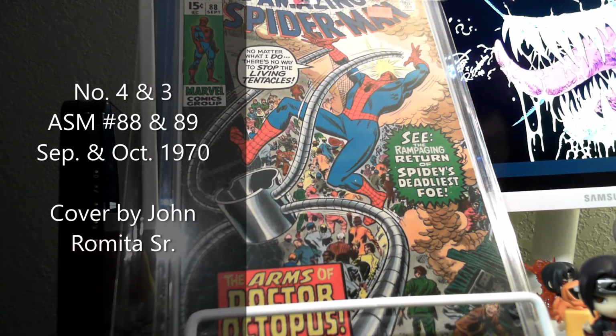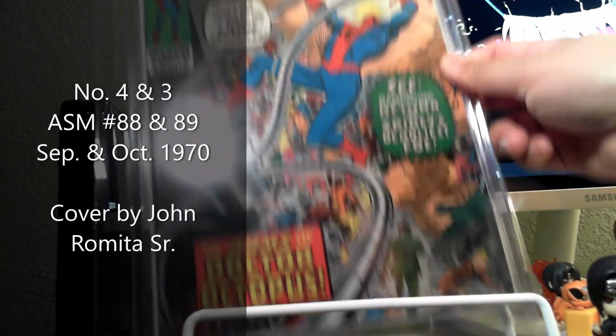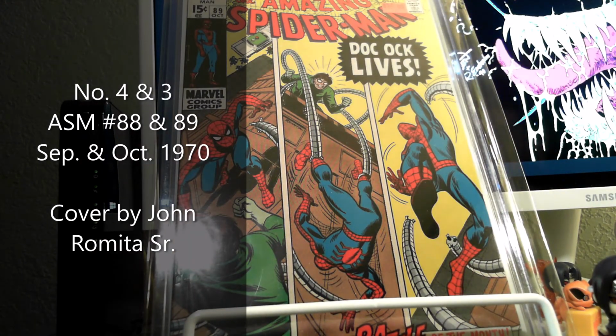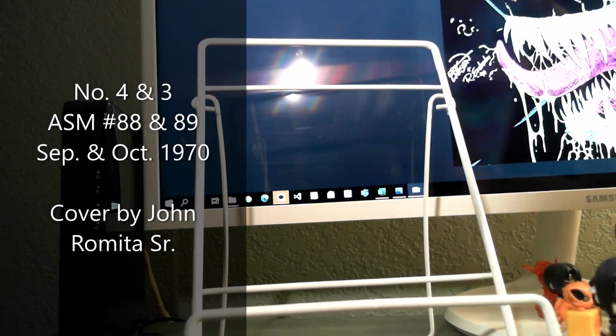So this is the previous issue, 88. This is number 3 on my list. Here Romita Sr. is doing the interior of the book. 88 he does the interior, and then in 89 he only does a cover. Gil Kane takes over the interior work and goes on to do more of it, whereas Romita Sr. is doing a lot of the cover work. So you see a slow handoff to Gil Kane eventually, but that starts here with 89.